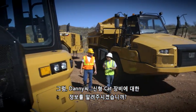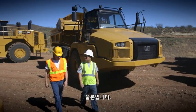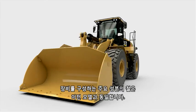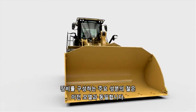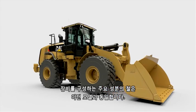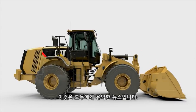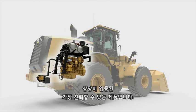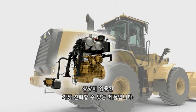So Danny, can you tell me a little bit more about the new CAT equipment? Yeah, Edgar, of course. Caterpillar made the biggest changes several years ago. The majority of the iron in this machine is the same as the previous model. That's great news for us. With so much proven technology, you're looking at some of the most reliable products ever introduced by Caterpillar.